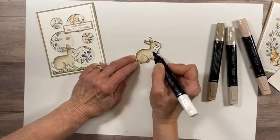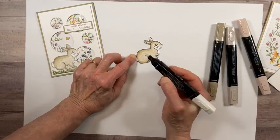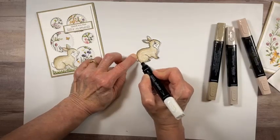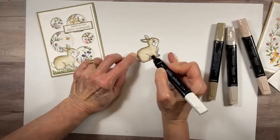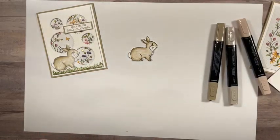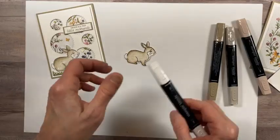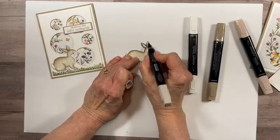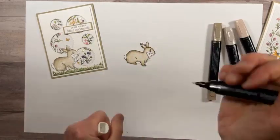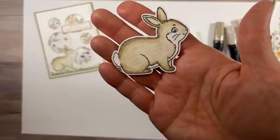All right, so I'm just going over it, and now I'm going to use the fat tip of the color lifter. This is the kind of thing you can work on for quite a while, depending on how much shading you want to do. I'm getting a little bit more up here, and I want that ear to look a little bit more brown. Okay, I think I'm going to stop there, and there is my cute little bunny.